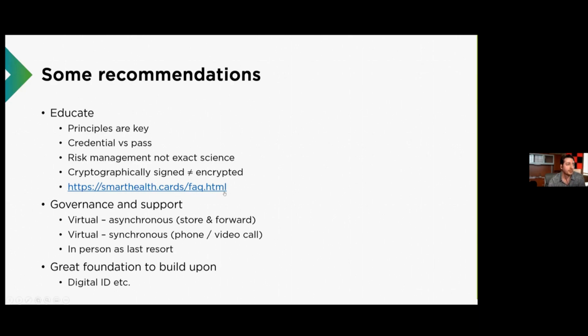I'll point people to the Smart Health Cards frequently asked questions. We're very grateful for this work. We're happy to provide a French version, and hopefully there will be many other languages prepared so we can all point to a source of reference. Governance and support is also critical. In healthcare systems, we have a lot of laborious and manual processes. And the first reflex for this was, well, if people don't manage to get their proof, we'll send them to the vaccination centers in person for them to get validated.